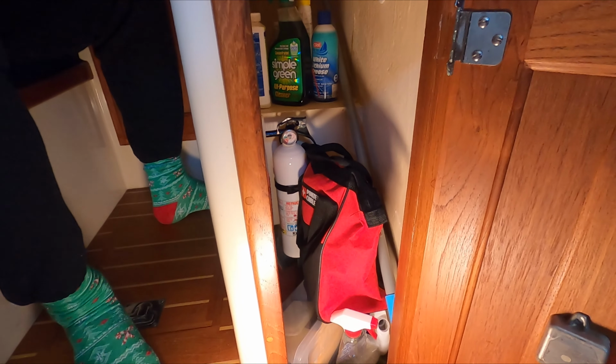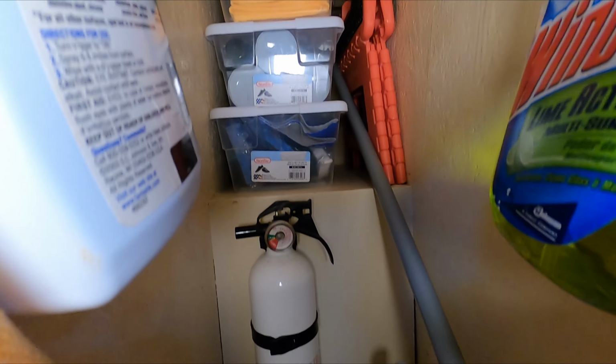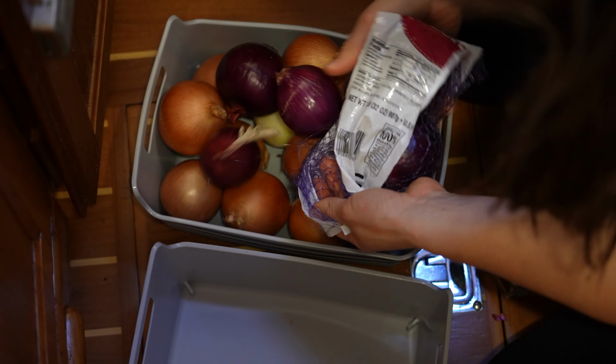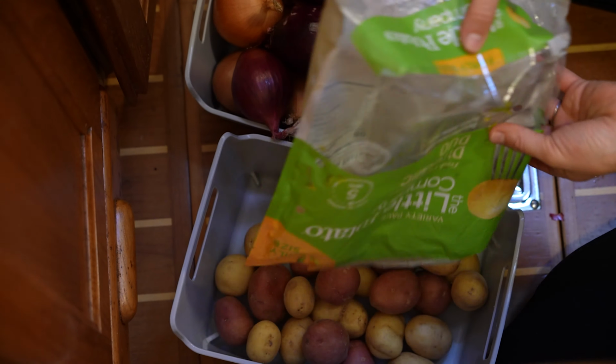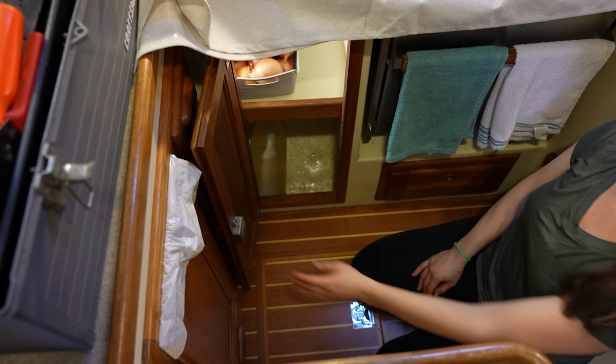This boat has so much storage space, but a lot of it is kind of oddly shaped because of the contour of the hull. But a couple of bins with just the right dimensions made this space much more organized. I found that certain veggies do better in dark, cool storage areas, like onions and potatoes. This seems like a good spot, although it probably could use a little bit more ventilation.